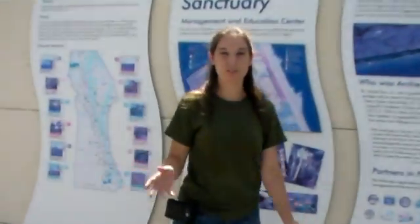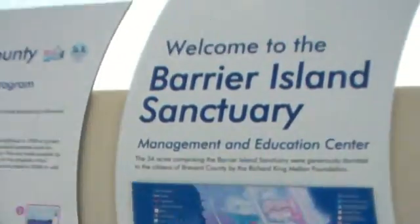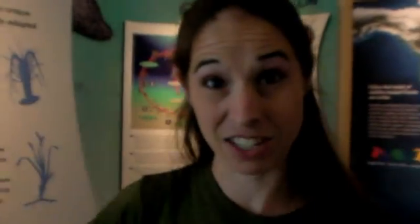Okay, so Swamp Girl Adventures is visiting the Barrier Island Sanctuary. It's on about 34 acres, so let's go check this place out. Okay, this is really neat. I love this. They've got the different feeding adaptations for the different kinds of sea turtles. So let's start looking at this one.